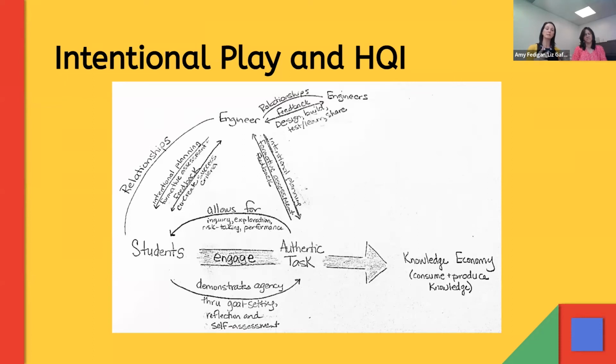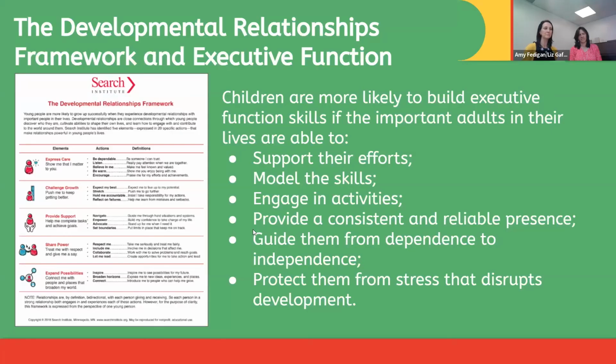Because we have one district model for high quality instruction, preschool through grade 12. Regular ed, special ed, everybody in the district, core classes, the arts, fine arts, everybody in our school system is discussing teaching and learning through this model of high quality instruction. So we work with our staff to make sure that they're creating their own mental model for how intentional play sits within the model for high quality instruction.